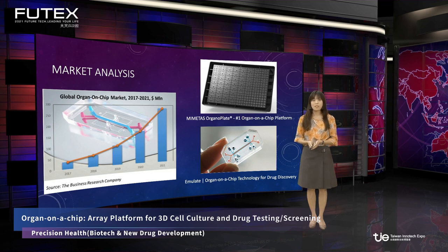The market size is expected to be around 41 million this year. In 2026, it will be 360 million. The CAGR is around 40%. As for competition in the market, one is the first organ-on-chip company, Emulate, in the United States. The other one is Mimetas, OrganoPlate, based in Europe.